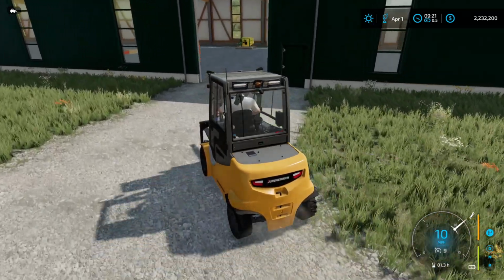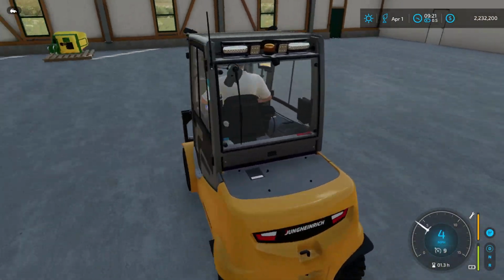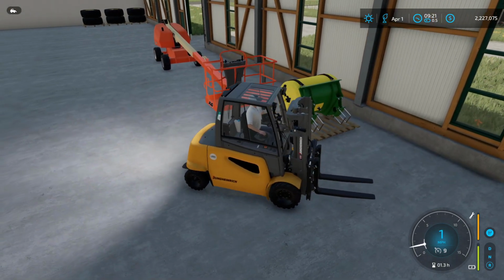Let's see. Well, there's a seed tank. There's an auger. There's tires. Did I not? Oh, it's behind the JLG. I got it. I found it.